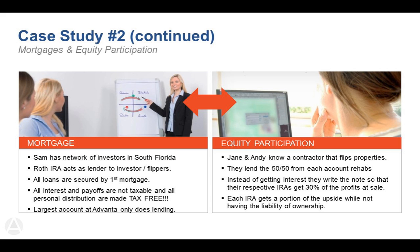So because this is not a personal distribution, if something were to go south, it would be handled just like you would do it if you were personally doing the investment. The only difference is that your IRA is the one that would be pursuing all of the recourse in that instance.